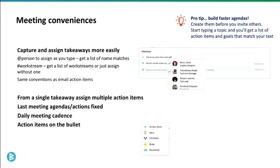Or if you use email right now and you email your action items into Workboard, you'll know that there's a set of conventions when you forward an email to yourself in Workboard. You can use the subject line to assign it to somebody else, to put it in a work stream, to give it a due date. Those conventions are the exact same conventions we'll use in the meeting setting itself.